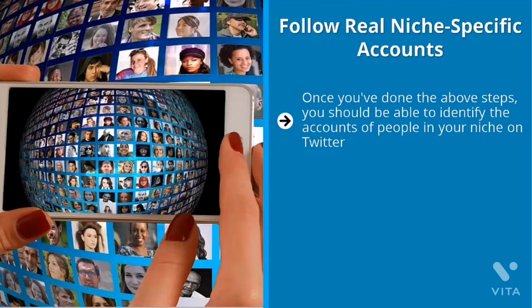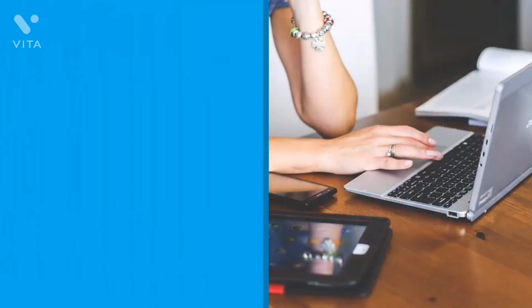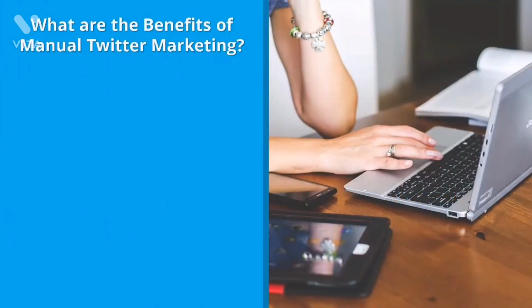This is where you need to make a judgment call. You need to look at enough of their tweets to see if this person truly cares about your niche. Is this person really a niche expert, or does this person tweet about your niche from time to time? These are two totally different things. Follow real niche leaders.